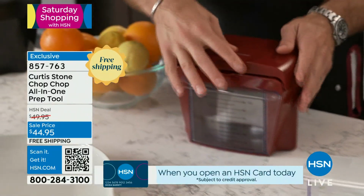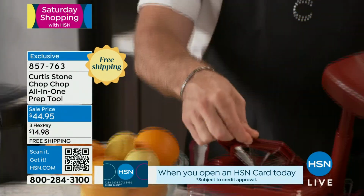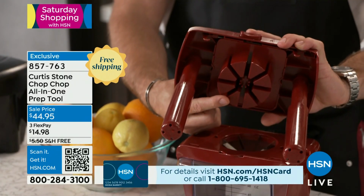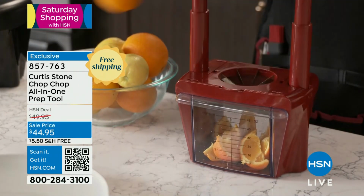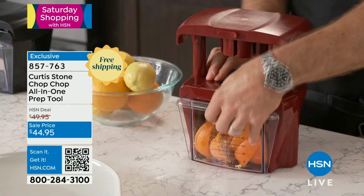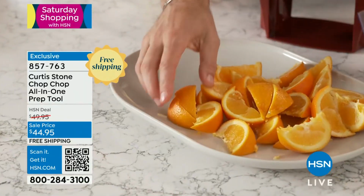Now, let's change the blade. Let's get silly. All you do is you change the blade like that. I'm changing it to the Coarse. There is a different pusher that you can see in the top there. We go ahead and change that out as well. Very, very easy to use. Sit a whole orange on there, you guys. Look at this, boom. You just chop, chop, chop, straight on through. That's three oranges, and have a look at how quick and simple.